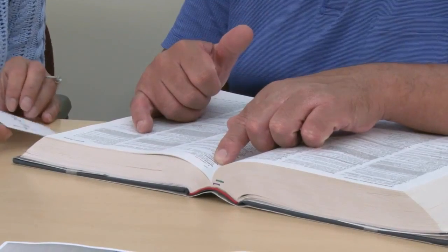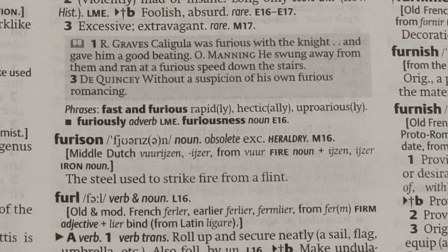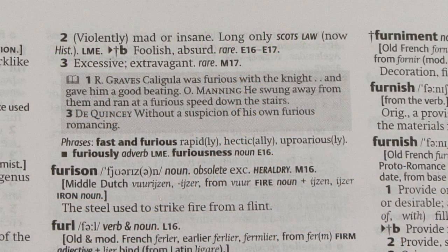This up here tells you this is the first word on this page. So this word starts here. This will be the last word on this page. So will furiously come before furcate or after it? Because the I comes after this D. Here's furious, right? Yes. And the next word, furison. So furiously is probably one version of the word furious. Furiously is an adverb. So what does the definition for furious say?